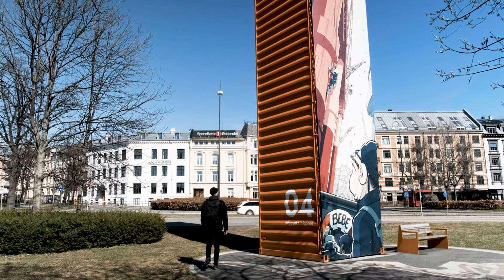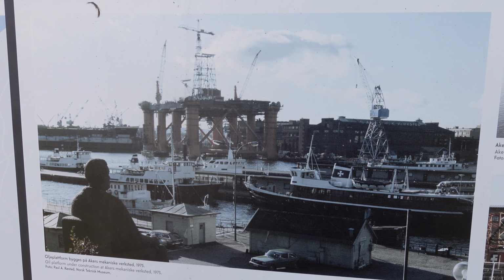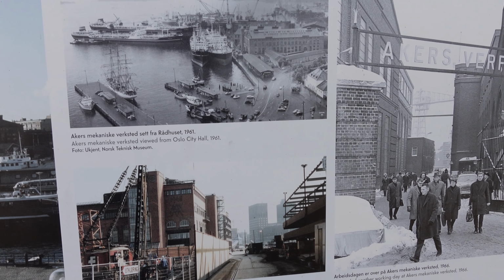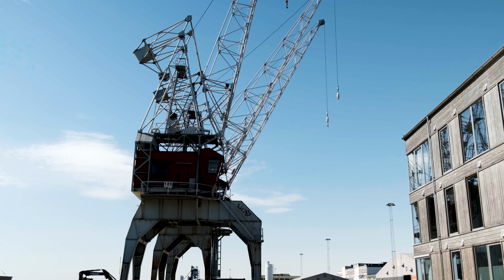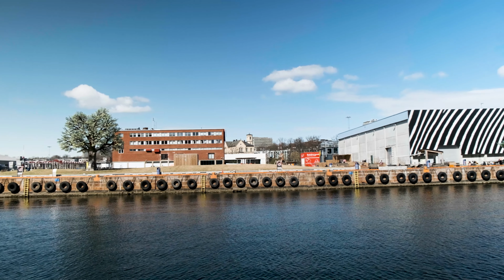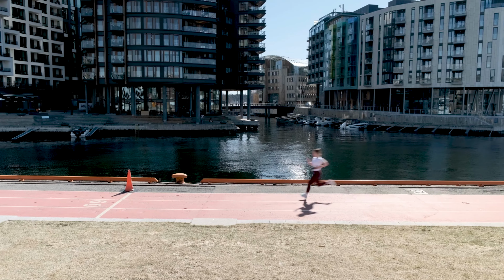The Vika area was an important industrial part of Oslo all the way since the mid-1800s when Aker Mechanics was established here. In 1967, as Norway started looking for oil, the Ocean Viking drilling platform was built here, marking a new era in Norwegian history, the oil era. Today, the industry is gone, but these cranes are still standing, reminding us of the past. Much of the rest, except for some warehouses and brick buildings, have been redeveloped into public areas for hangout, play, exercise, and art.